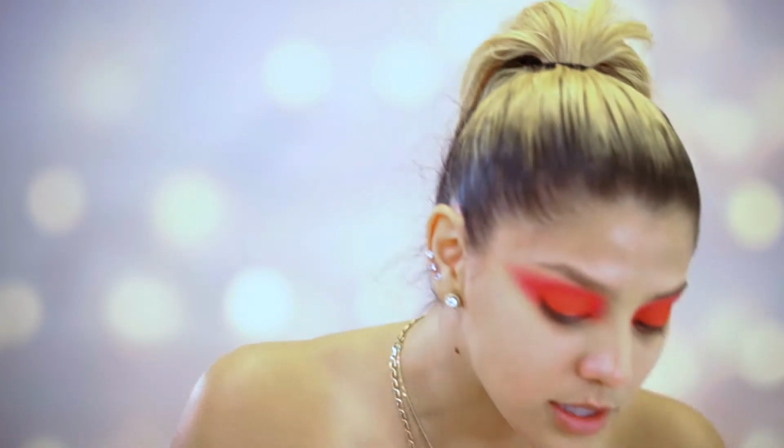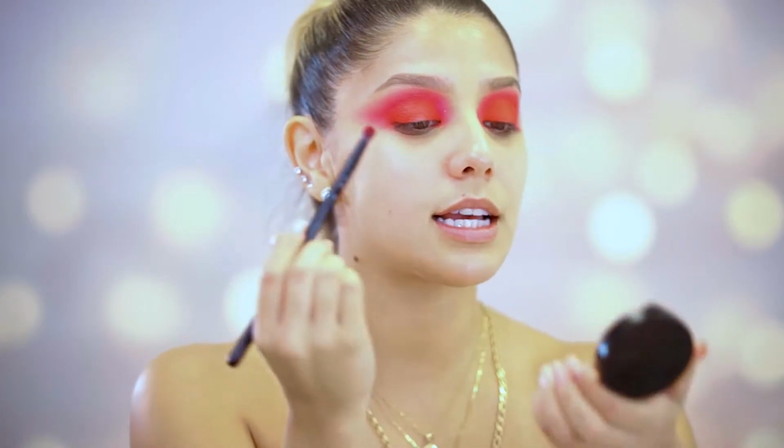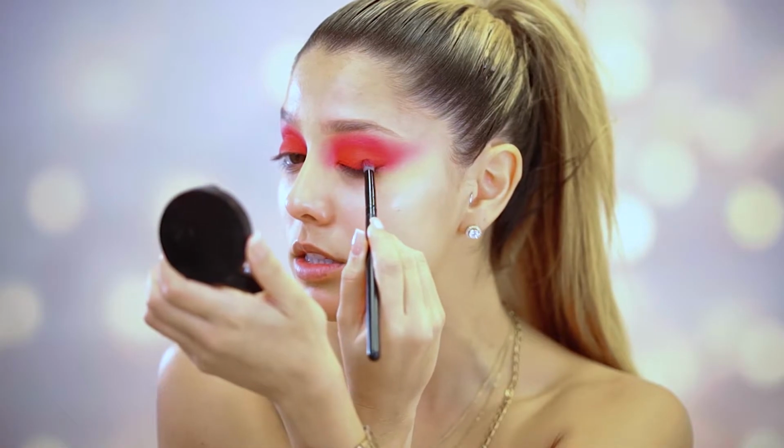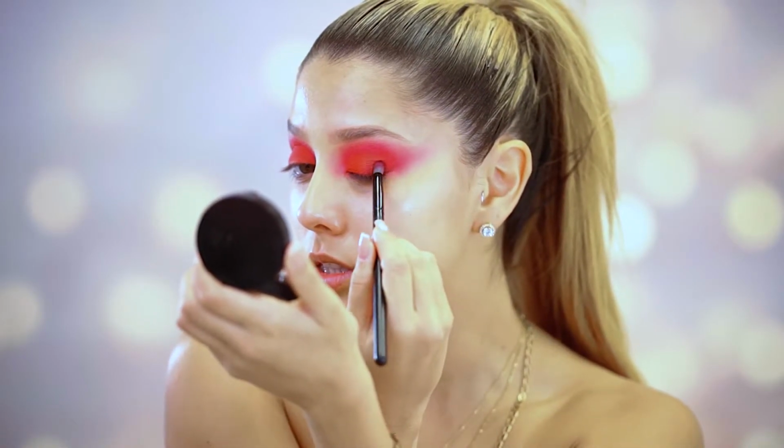But I do want it deep, so it can be obviously like a darker shade. So I'm gonna tap off the excess. Ooh, that's a lot of fallout. Tap off the excess, and then I'm gonna start placing this on the outer part of the crease so that you can see that the color is getting a little bit darker. I'm gonna go in with a smaller brush. This is from Makeup Shack. A lot of these brushes are from Makeup Shack.